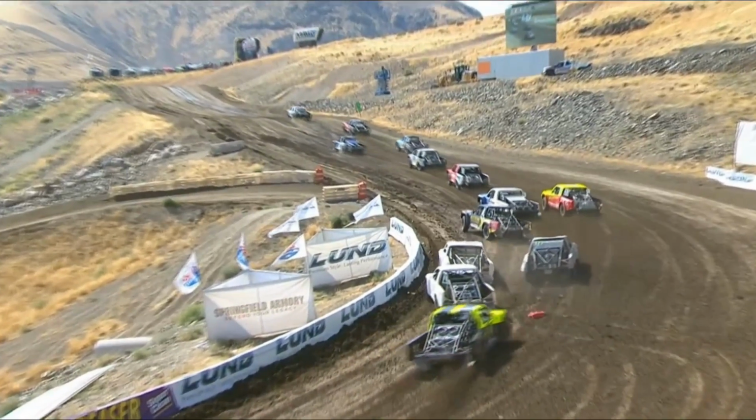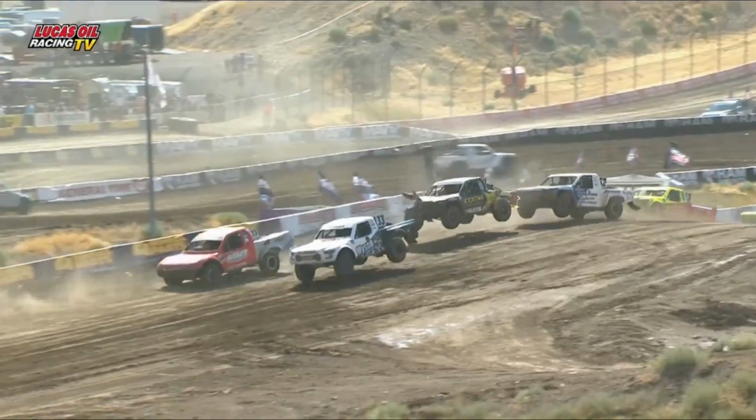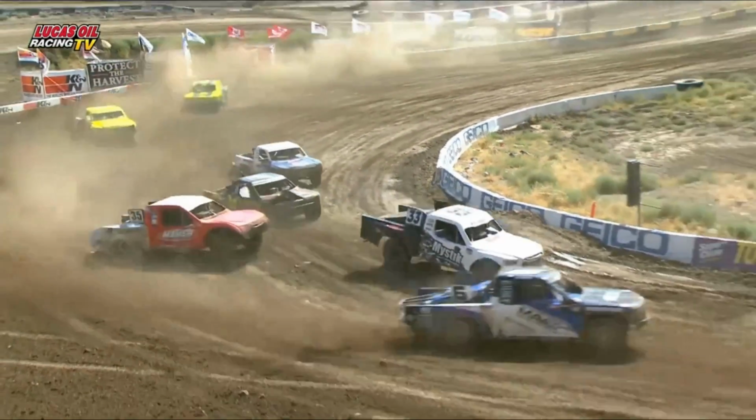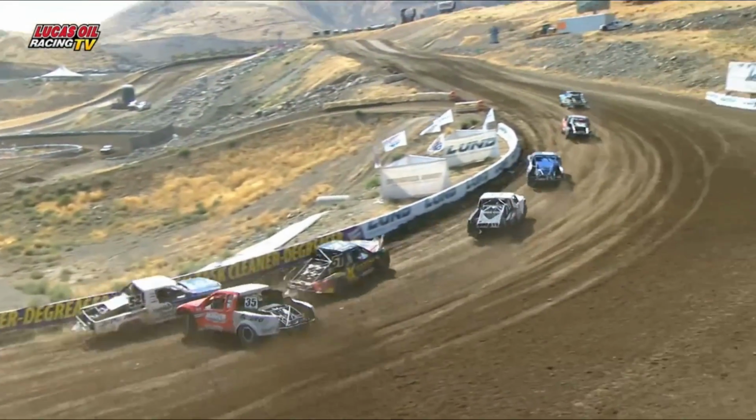Right there. Big contact. I think it was Thomas back up to third. And before I say that, they're going side by side once again. These guys are 3 wide, 4 wide.